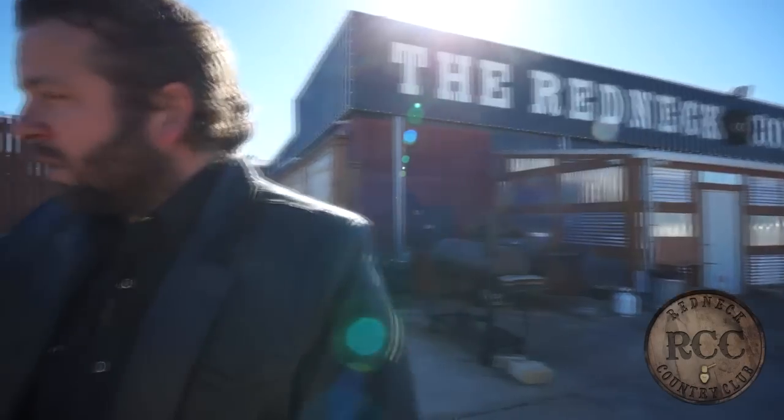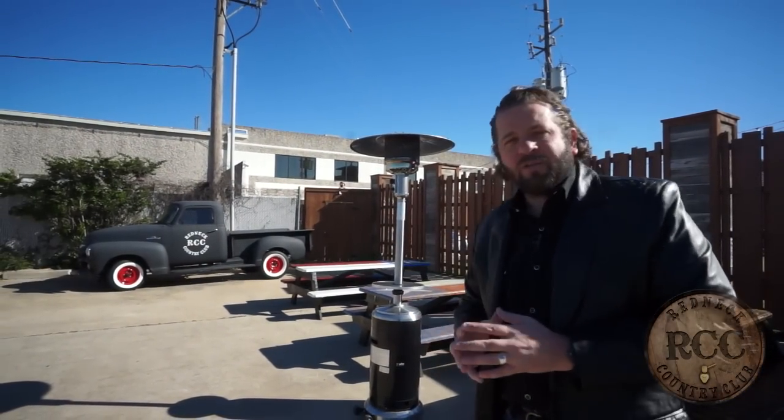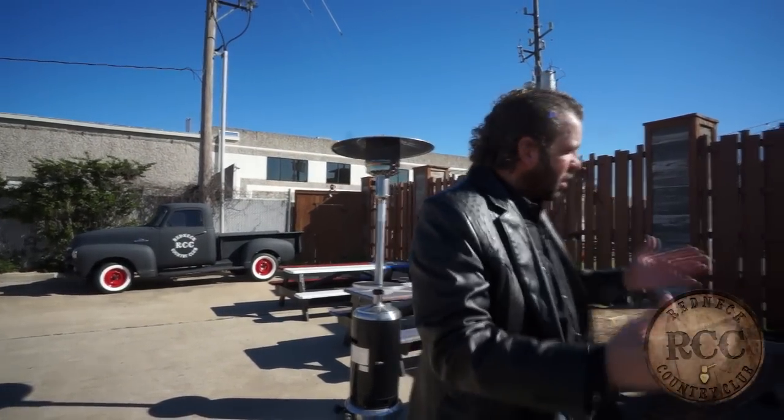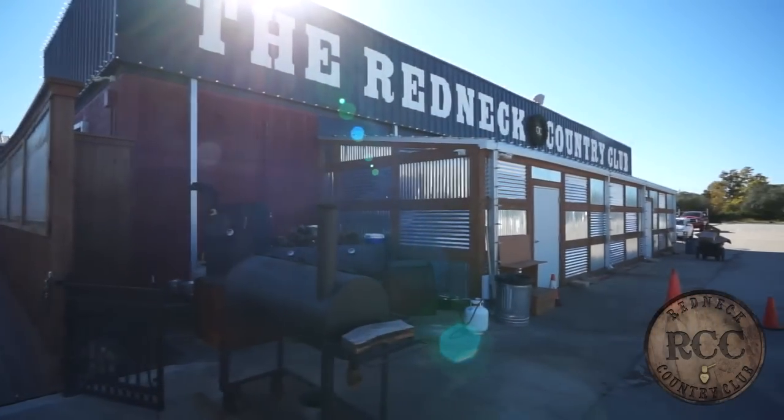This is the Redneck Country Club. This is our 1953 Chevy. We love it. It's just our little bit of nostalgia as you walk through the door. So most nights when you come here, we'll have the pit fired up. You can have a barbecue sandwich. Soon we'll have our full kitchen going.